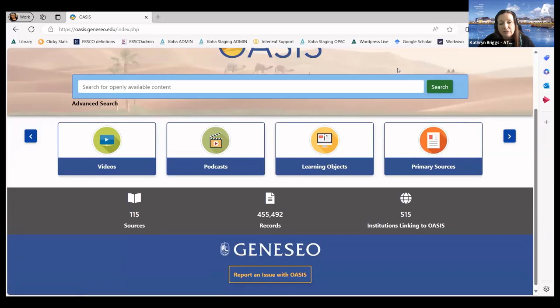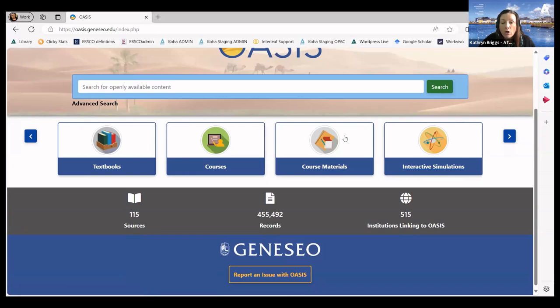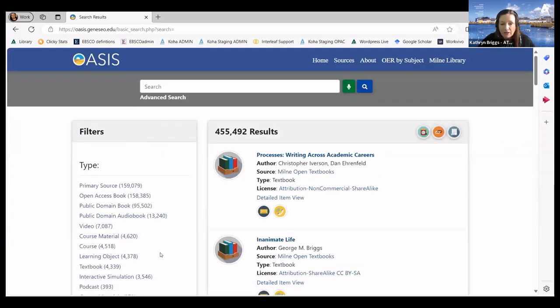So this resource, if I scroll down to the bottom, has 115 sources, 455,000 records, and it has 515 institutions linking to OASIS. So you can see what other institutions are linking to OASIS. And then, excuse me, it breaks it down by material type. So you can say, well, I'm looking for an interactive simulation on maths or on engineering. Or you can just click on records to see all the records, and that will bring you straight into a search page with your filters on the left.